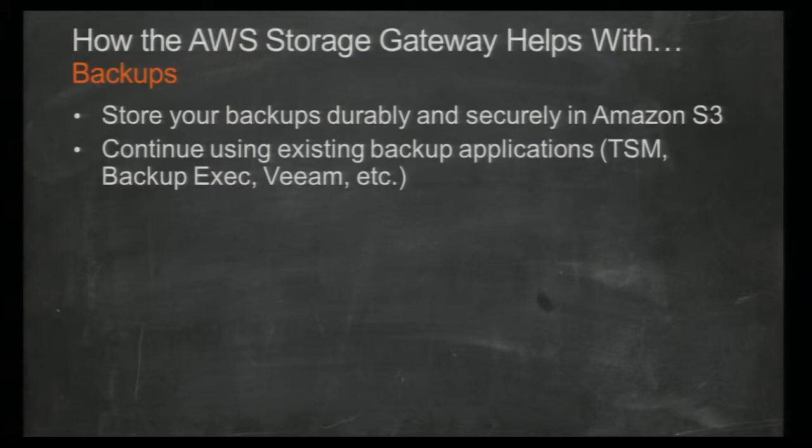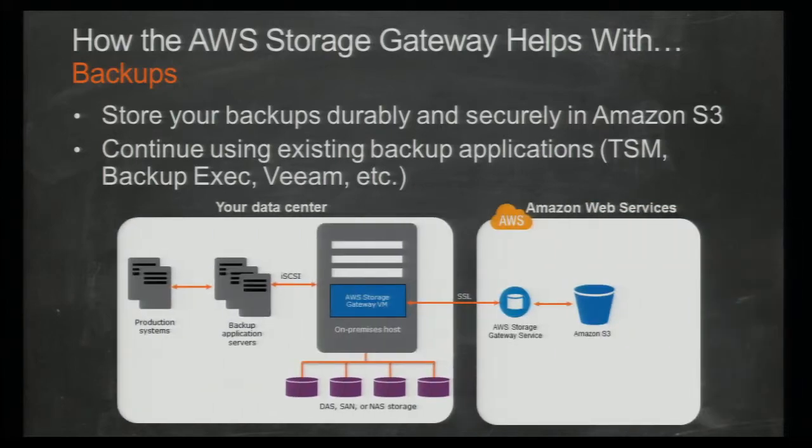For example, we have a large university using the storage gateway today, where previously they were backing up their data to a secondary data center that was pretty close to their primary data center, and they were running into two issues. One was that in their secondary data center they were running out of storage. And the second issue was they felt that their secondary data center was too close to their primary from a disaster recovery perspective. So now they've taken their existing backup application and simply pointed it at a storage gateway volume, and they're now storing their backups in S3. They no longer have to worry about scaling that on-premise storage.